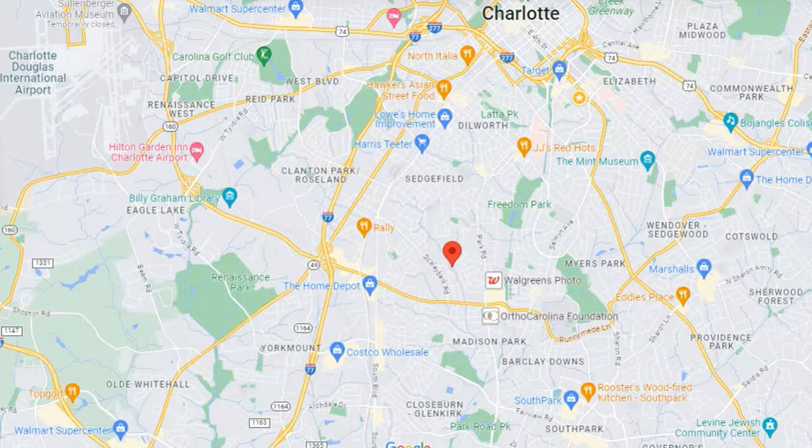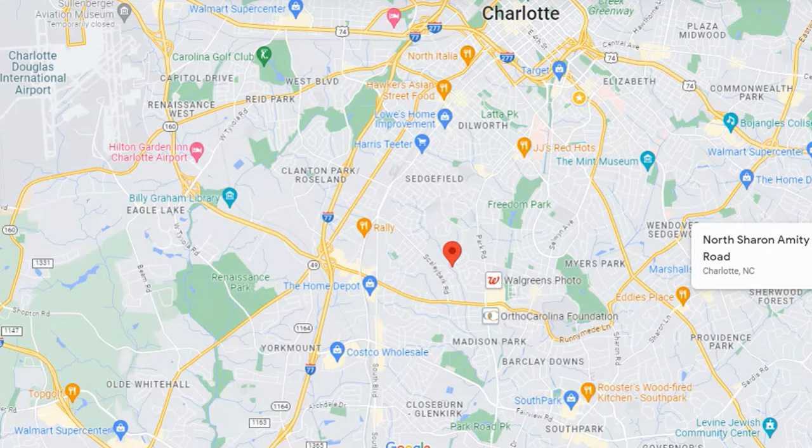Plaza Midwood, hipster neighborhood. I could go on and on about all of this. Trust me, you'll love it. Jump on 77, go north or south easily. So many reasons to love this.